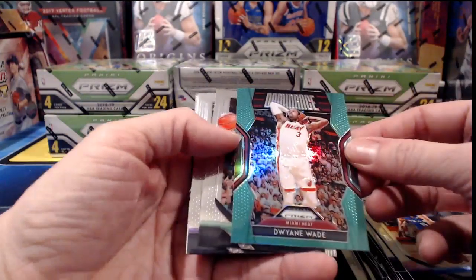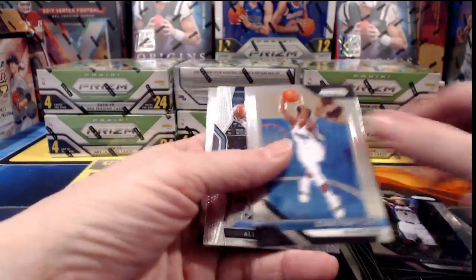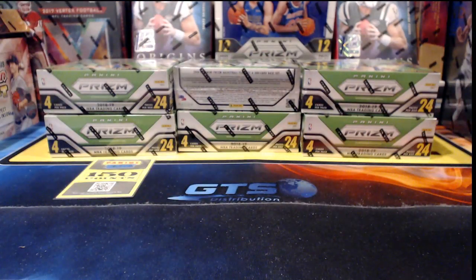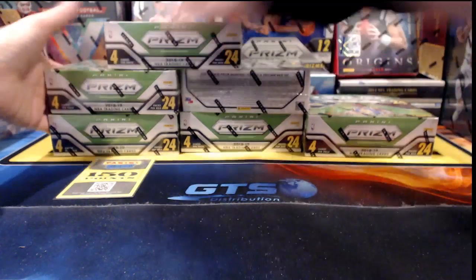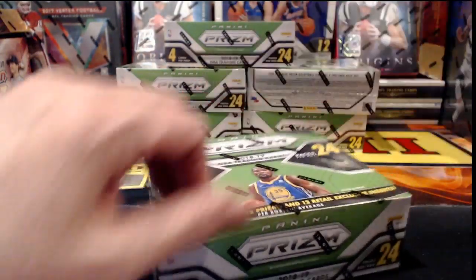That was Delon Wright for the Raptors, a Dominance Dwyane Wade, Miami Heat, in the green parallel, and that box is now in the books. So we are not quite at our halfway point yet, but we're approaching it.